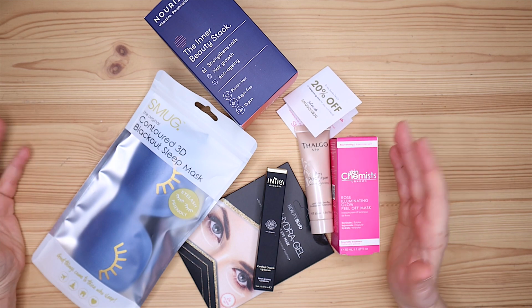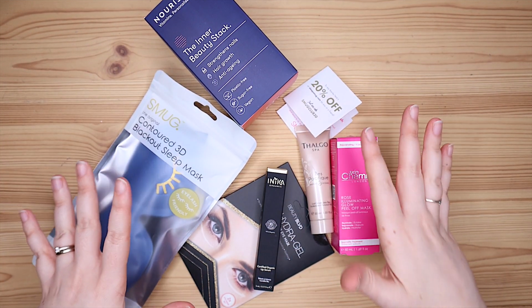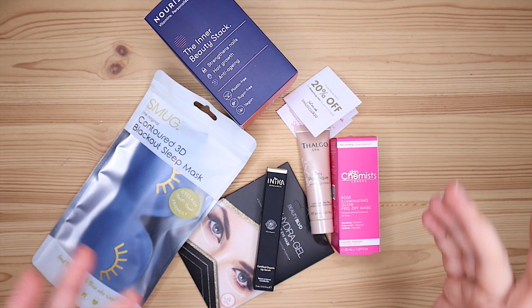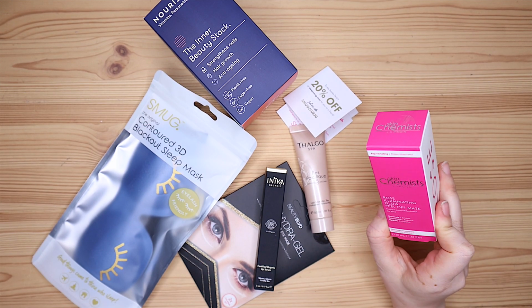So once again, I'm really happy with this box, and I suppose it's pretty hard not to be happy when you choose it all, and you do. I chose all of these things, so no arguments from me whatsoever. Can't wait to try these again, and I love a mask.